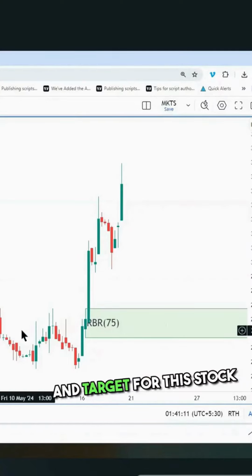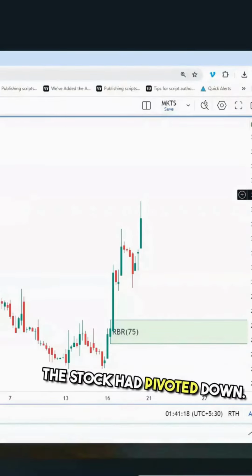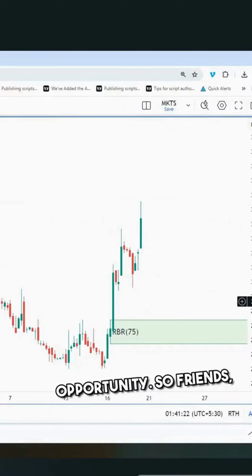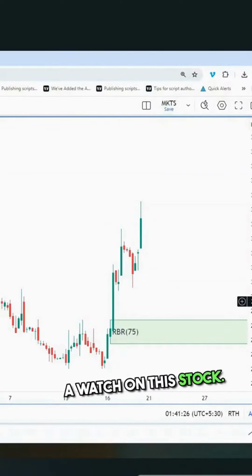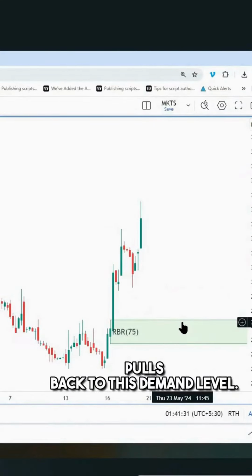And the target for this stock would be the resistance, which is around 31,500 levels, from where you are seeing the stock had pivoted down. So it provides a good risk reward opportunity. So friends, you can set your alert and keep a watch on this stock. It will provide a good opportunity to go long if it pulls back to this demand level.